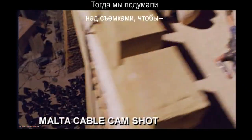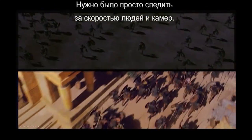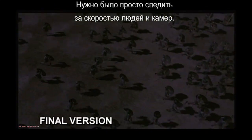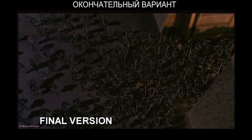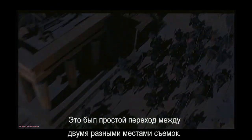So we devised the shot so that we had the ability to just split the two plates together. And it was very simple, just to literally eyeball the speed of it until the two cameras were traveling at the same speed. We knew the height of the rig, the lens, and the angle it was pointed at. It's actually quite a simple split between the two locations.